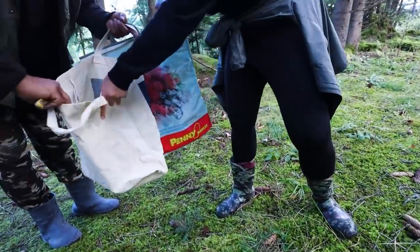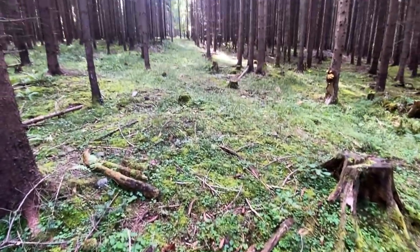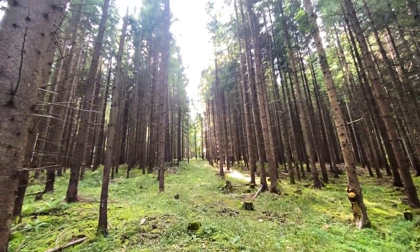All right, here we go. Let me find a good spot here. It's very damp. The ground is all moist and wet. I think this is good for fungus. Yeah, lots of mushrooms here. Everywhere mushrooms. Lots of types.